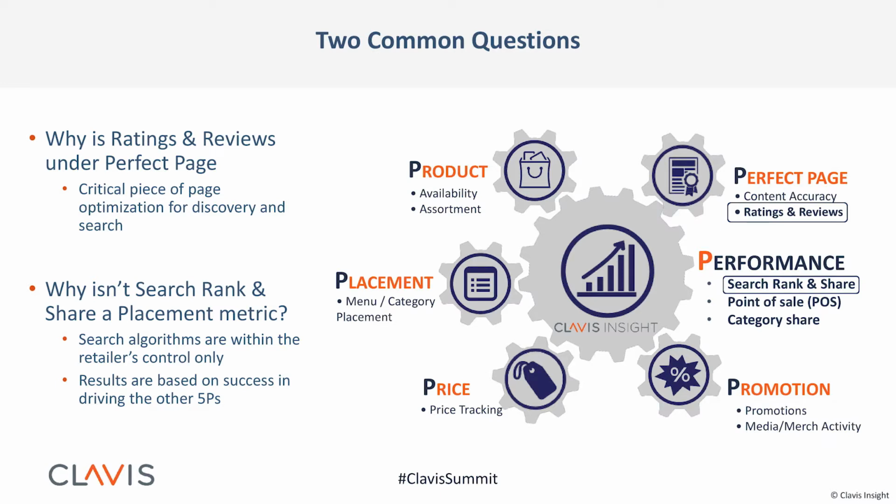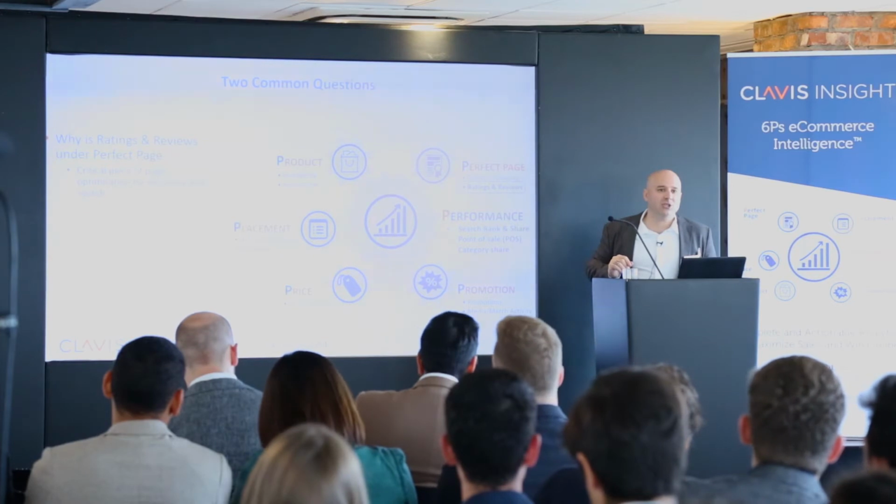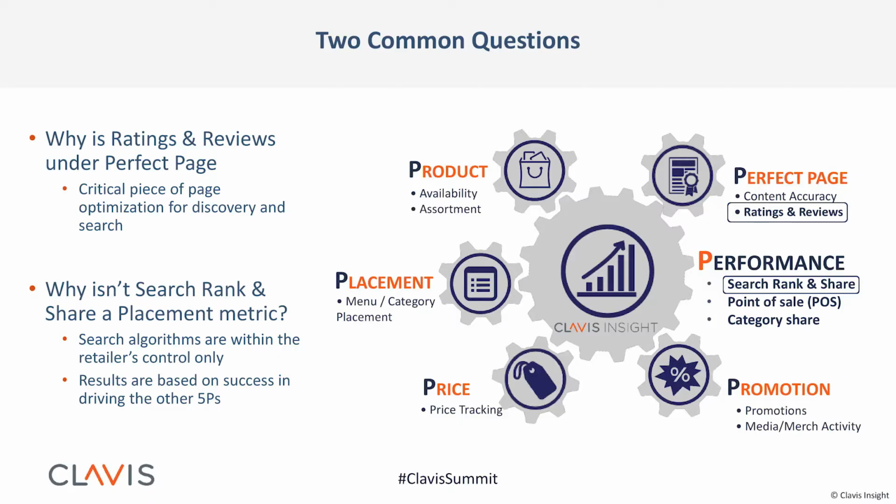I'm going to go right quick to the 2 big questions we get on this framework. One is, why are ratings and reviews under perfect page? Shouldn't it be something like perception? Shouldn't it be something like voice of customer? As I mentioned, we see ratings and reviews as fundamentally about optimizing the page. While it is important to understand what the shopper's saying and what the sentiment is about your product, from a pure optimization standpoint, it's about optimizing the perfect page.